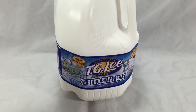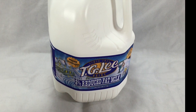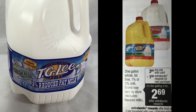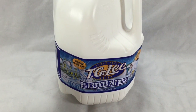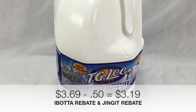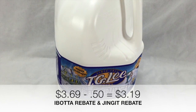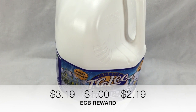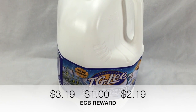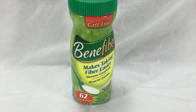The first item that we picked up was a gallon of milk. This week, the milk is priced at $3.69, yielding back a $1 ECB. There is also a 25-cent Ibotta rebate available, as well as a 25-cent Jinget rebate available. This leaves the total purchase price of the milk to just $2.19.